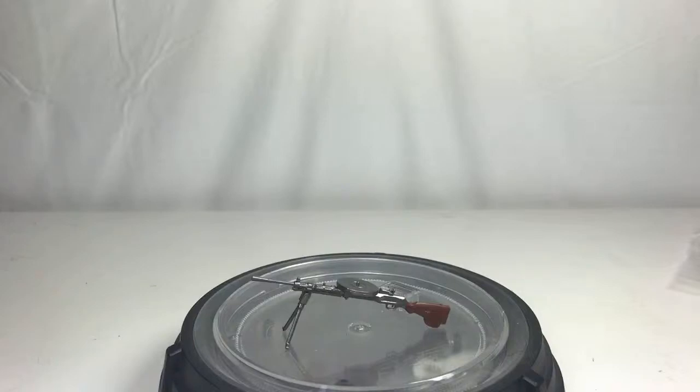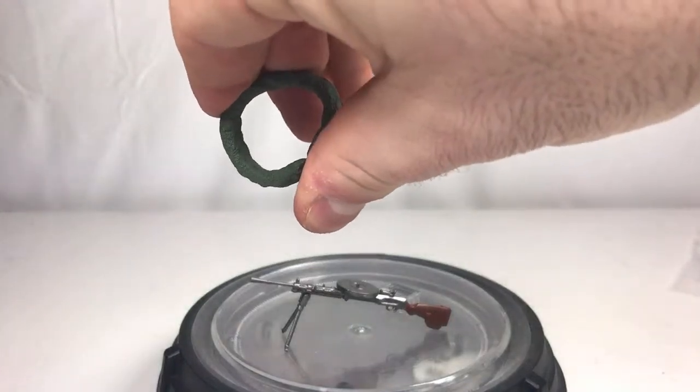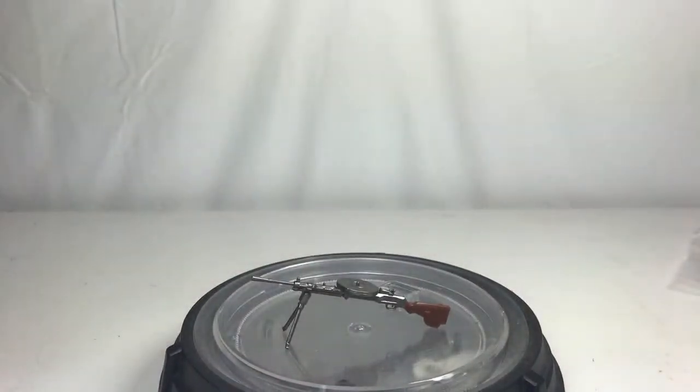It is a pliable plastic, so you can shape it. But I'm just not sure what to do with that just yet. So we'll come back to it. We will come back to it.